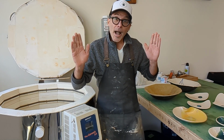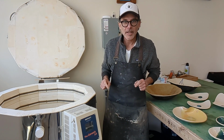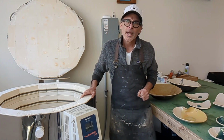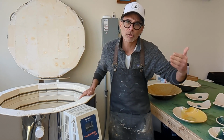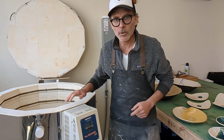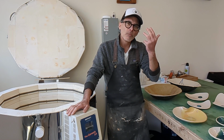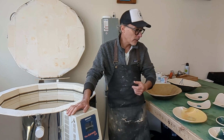Well, you always catch me when I'm unloading the kiln, and you've caught me again. I just had a firing 2 days ago, and I let the kiln cool at a much slower pace this time around because the slower it cools, the more I find, the more colorful my glazes are.